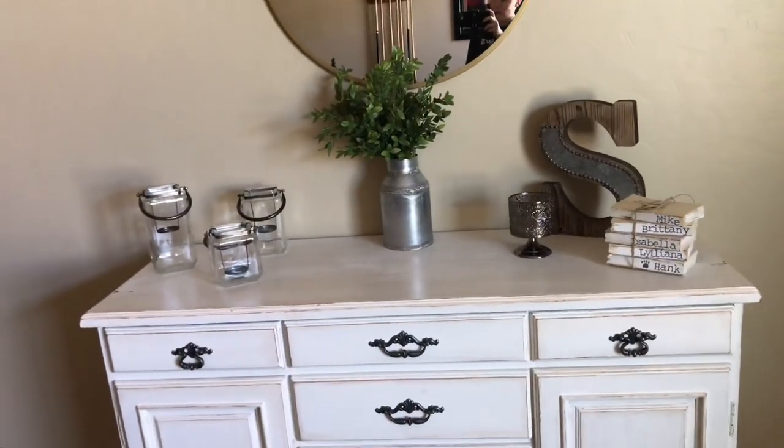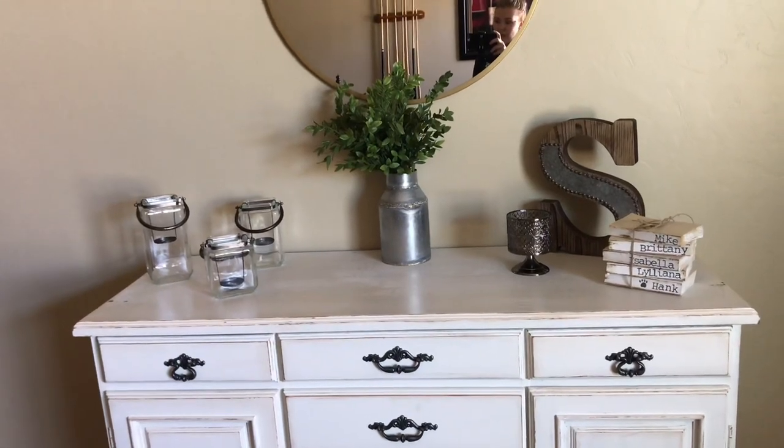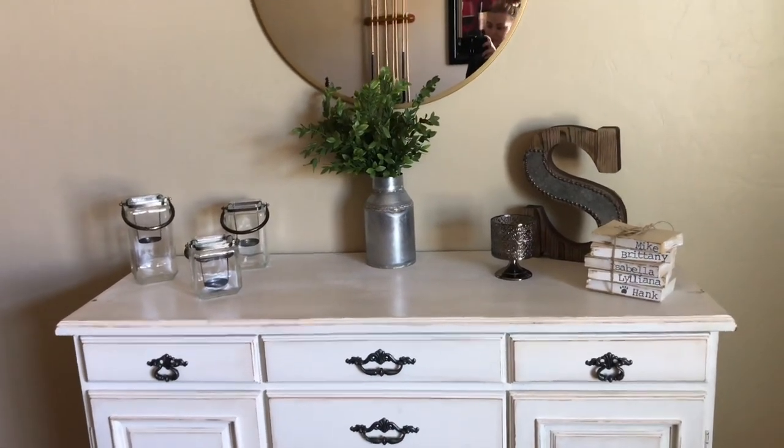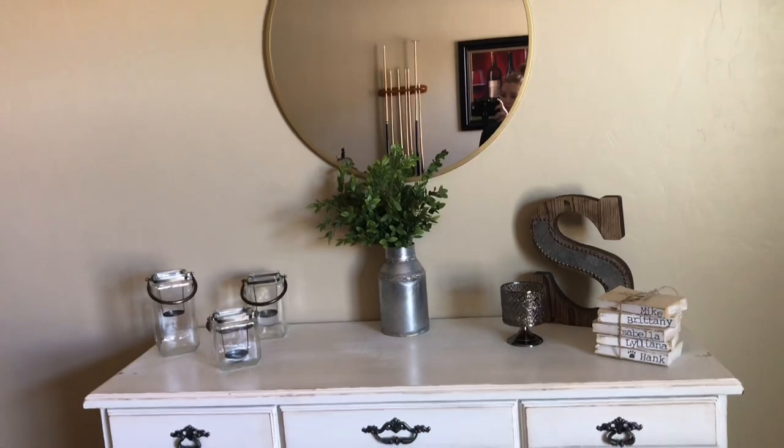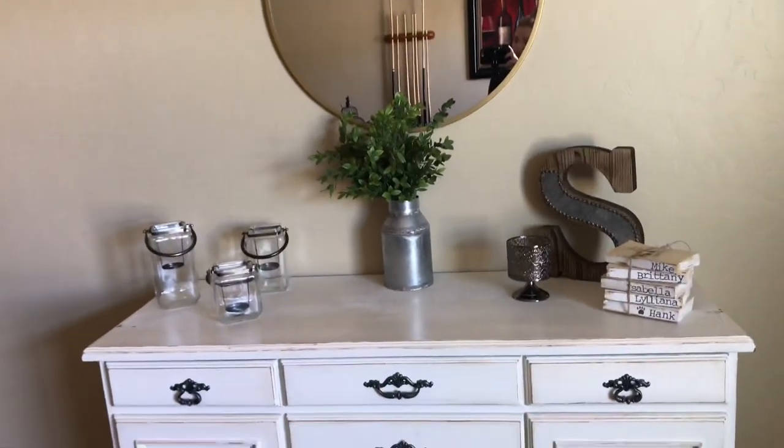I think I like it this way better. You guys let me know down in the comments below, but I think this plant right here gives it some height. And so I think that really makes the table look a lot better. Here it is with the mirror. But then again, I'm not the best decorator.